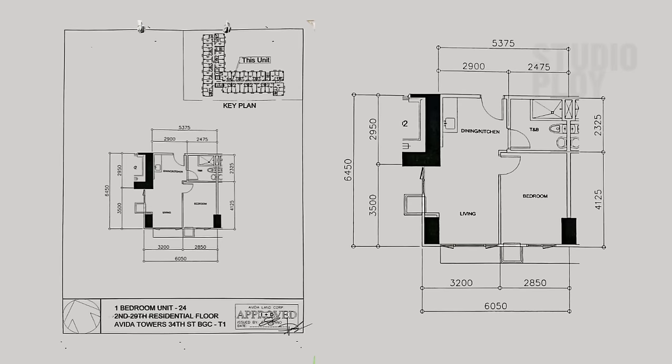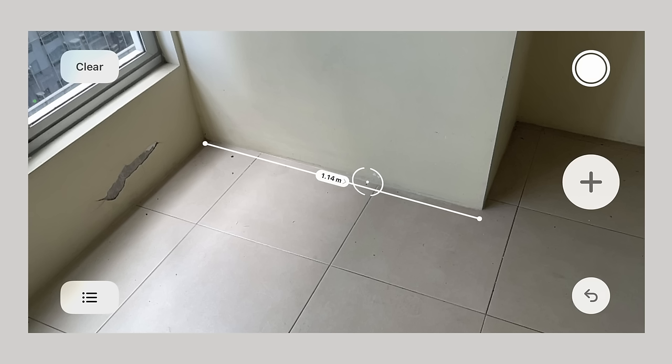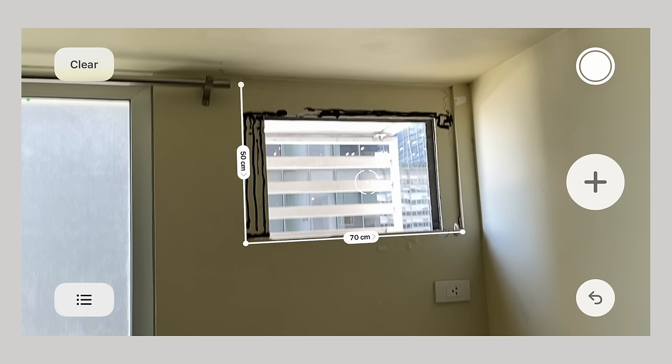Moving to the design process, I would normally ask for the actual photos and the as-built plan in creating the space plan for the unit. But since I have been able to do actual measurements beforehand, I already have the data on its dimension and the status of the unit.